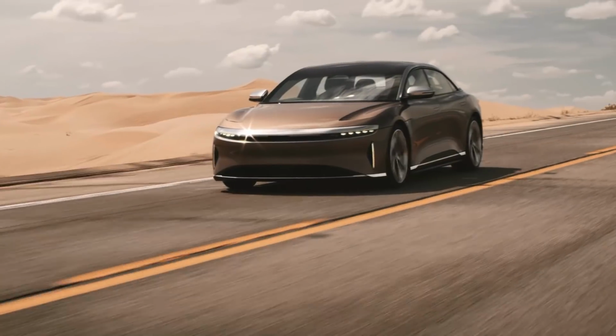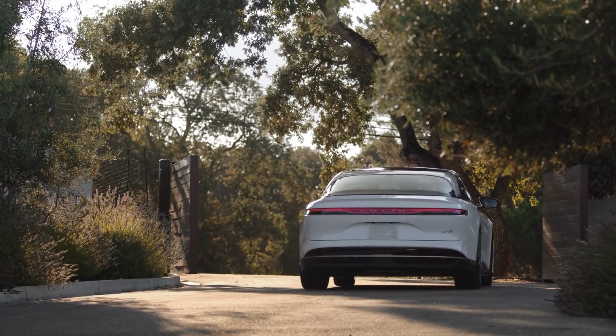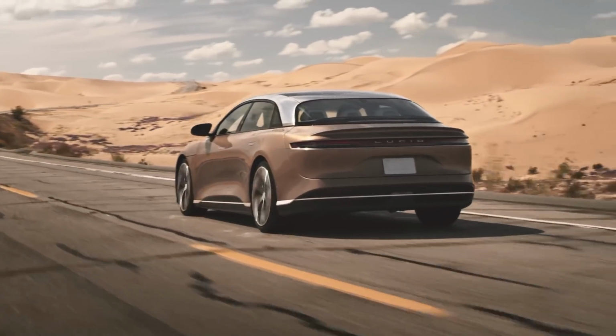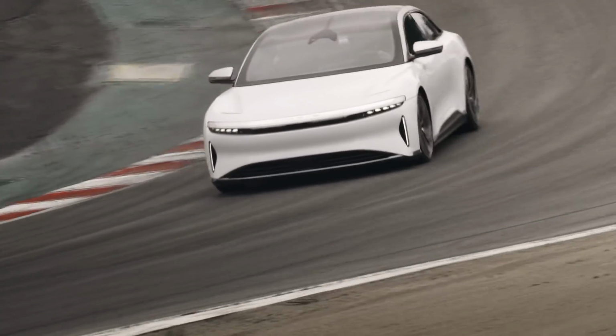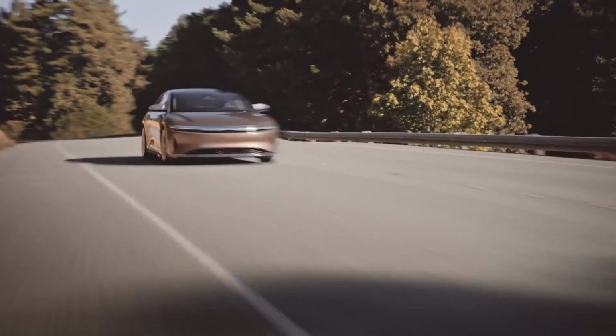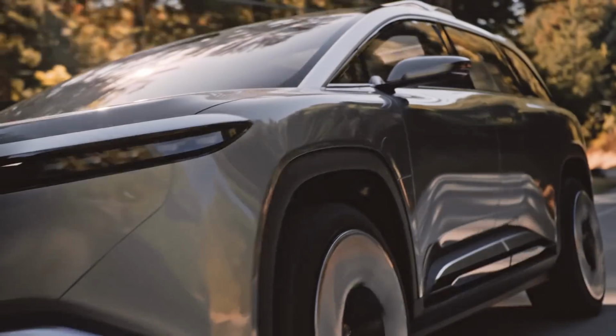Now, usually more cash means faster to market, but in this case, it's actually the other way around. Lucid just announced that they're moving the deliveries of the Lucid Air from spring to the second half of 2021. Lucid's CEO Peter Rawlinson said it was all Churchill Capital's idea. They told him to take his time to get the Air right, and also COVID played a role in the delay as well.